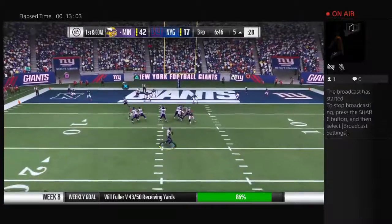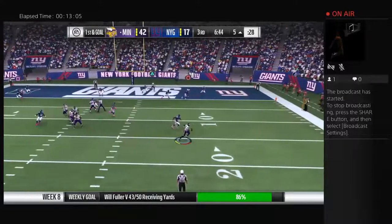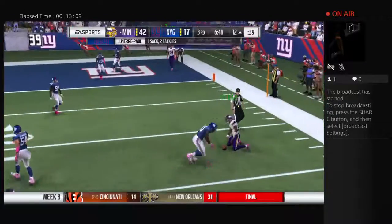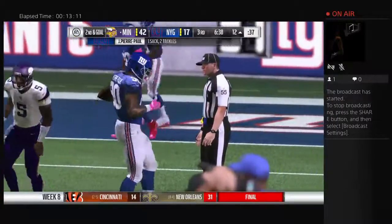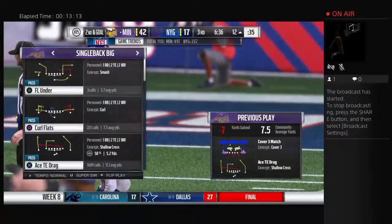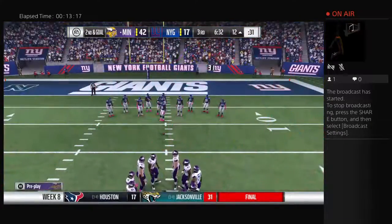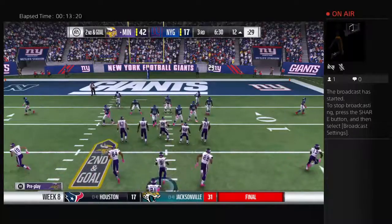They're going to look to throw. Flushed out right. And no escaping this time as he'll go down. They got him for a sack. Jason Pierre-Paul in there to bring him down for a loss of 7. And they're behind the sticks here a bit now, dealing with a 2nd and 12.